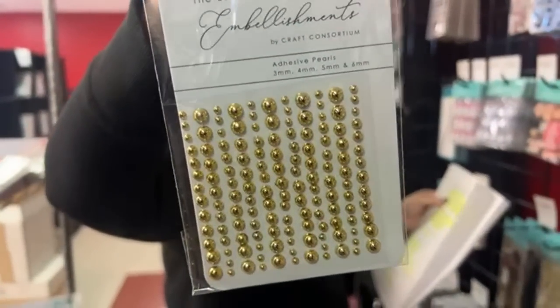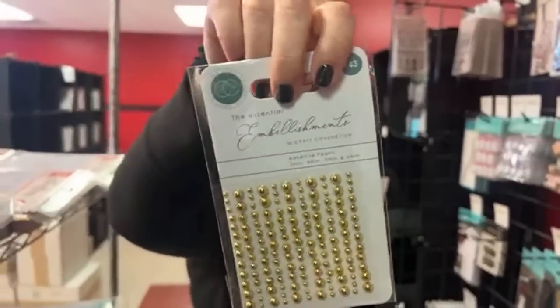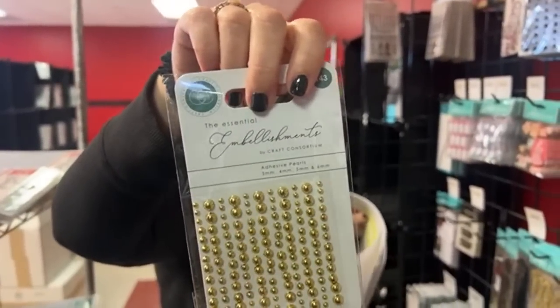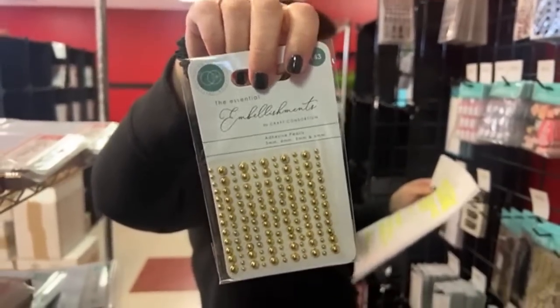Then we have... Oh, these are so good. These are perfect. We have these in gold and silver. Who are these? Craft Consortium? I think they're Craft Consortium embellishments. Craft Consortium Essential Adhesive Gold Pearls.